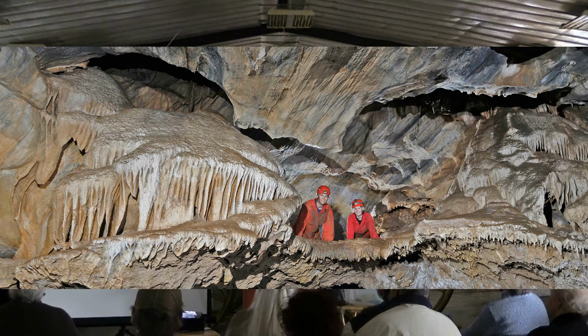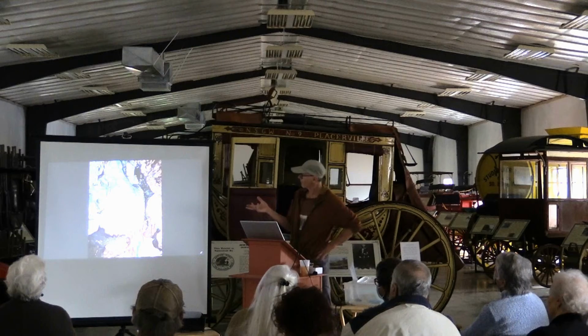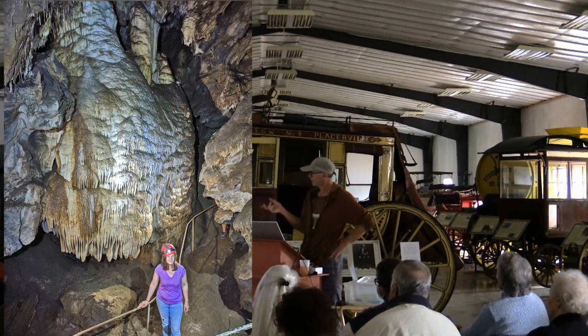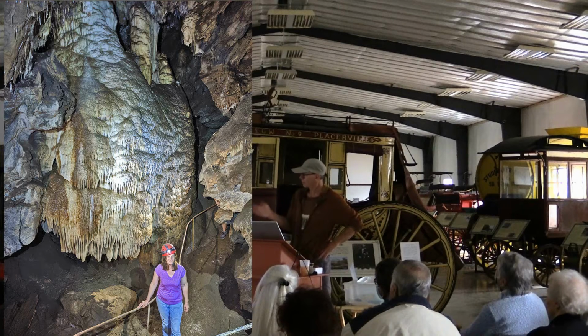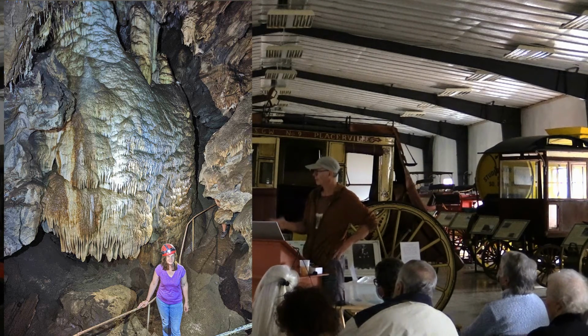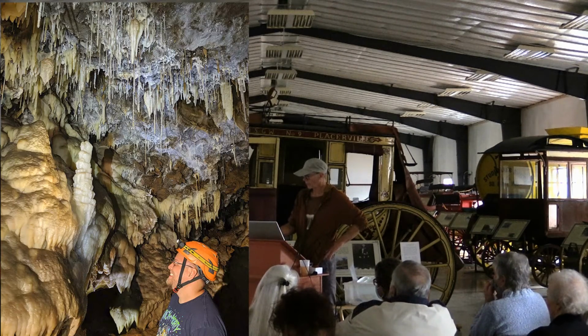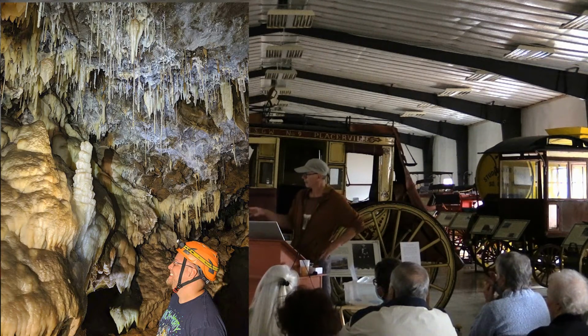And this is a little upper level passage that overlooks one of the main rooms there. And one of the famous rooms there is the wedding chamber. So presumably weddings have been held in this room. I think they call that formation the bridal veil. So the signature room in here is the jungle room.